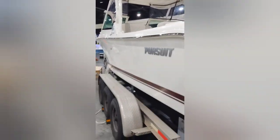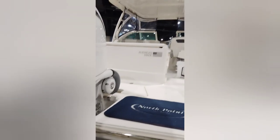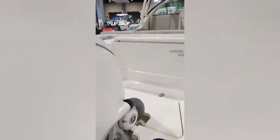Hey, look at this Pursuit. You don't have to buy it. How you doing? It's American made. We're running a 300. That's all right. Bow rider, so to speak. Oh, snap.